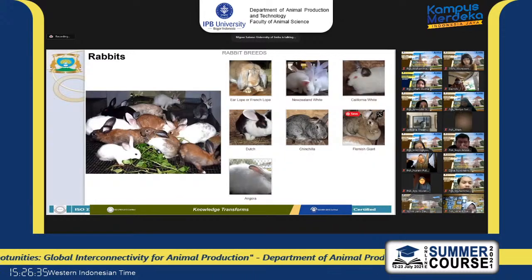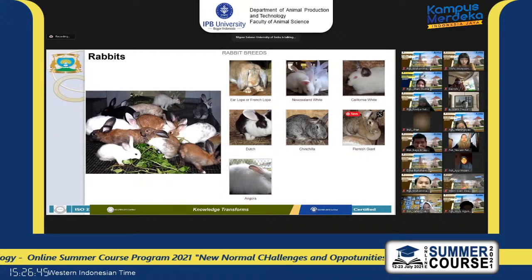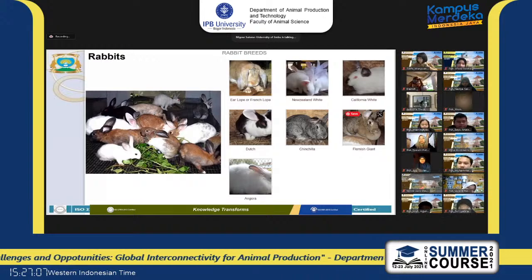Then we also have rabbits. So the rabbits are basically mostly imported. So we have the French lop, New Zealand white, California white. We have the Dutch, the chinchilla, and the Flemish giant. And then we also have the Angora rabbit for fur. So rabbit farming is upcoming, but it's not very strong in Kenya. And people have started embracing rabbit meat, but its production cannot be compared to others like pigs or even poultry.